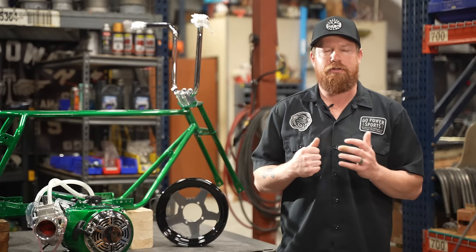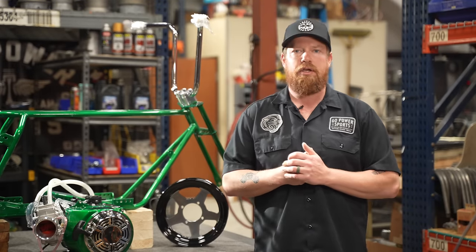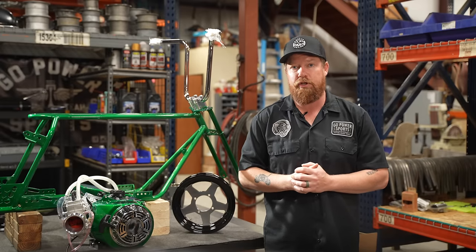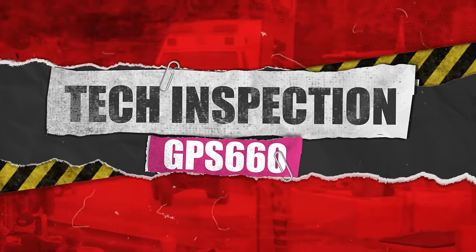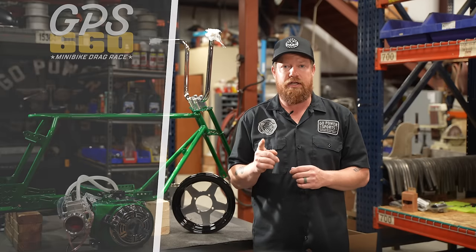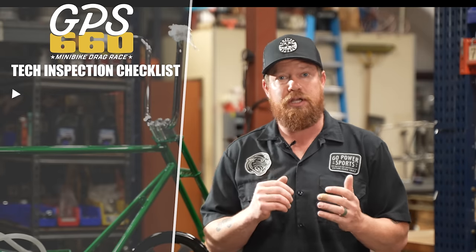My hat is off to those competing in the GPS 660. We're excited to see the skills and bikes you're bringing out to Yello Belly. But before you hit the track, you'll need to stop in for tech inspection. Here are the things you will need in order to race at Yello Belly. You will need functioning brakes.